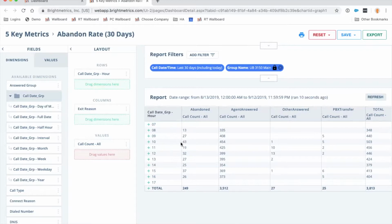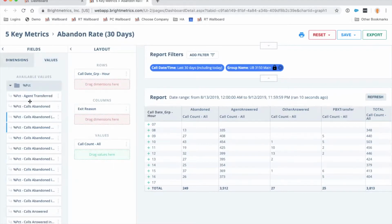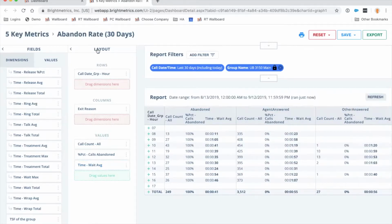I can see that they have the most abandoned calls, just kind of looking through this, during their 10 o'clock hour. But again, what I want to look at here is the abandon rate percentage first. I want to see kind of how that's shifting. And then I want to get into that queue time, which in a contact center, which this is a contact center group, the measurement that I actually want to pull on here is called weighted average. So that's going to build me a report. You can see my report's updating.